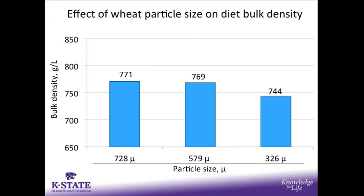Now, before we get into the growth responses today, I do want to take just a moment to talk about some of the diet characteristics. Here we have bulk density, and on the horizontal axis at the bottom, we have the 3 dietary treatments going from left to right as we grind wheat finer. And again, these would be diet bulk densities. We see that as we grind the wheat finer, we have a decrease in diet bulk density. And this would be expected. Flour has a really light bulk density, so as we grind that wheat finer, we're getting closer to a flour type characteristic of that feed, and thus we see a lower bulk density.